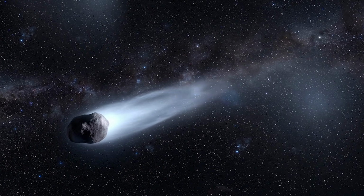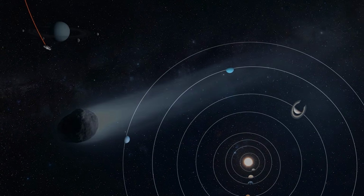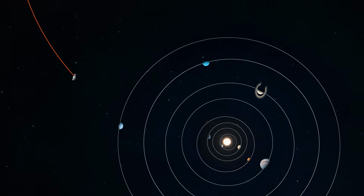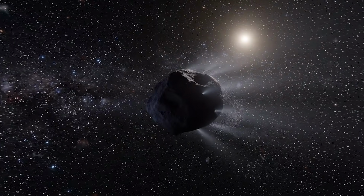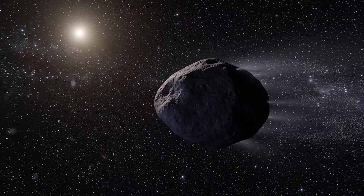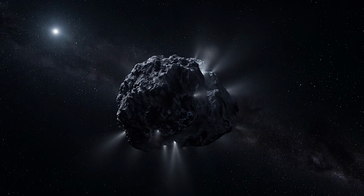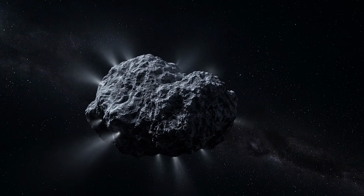The first signs of its activity appeared while the comet was still out beyond Uranus, and at that distance it should have been frozen solid. But the comet was already venting gas and dust. Normally, that kind of activity begins when sunlight warms the comet enough for water ice to turn directly into gas, carrying dust away with it. Water ice requires proximity to the Sun, warmth that simply does not exist that far out. Something else was driving the activity.